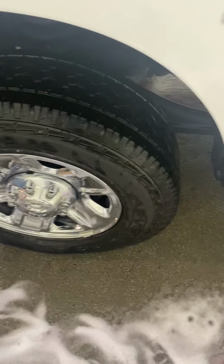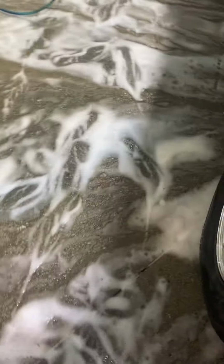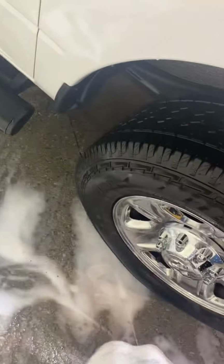They really don't shuffle in a corner. They don't have a lot of sidewall rollover in the corner. I can't imagine that these are actually a true E-load rated tire. But let me walk around here to the other side. Like I said, they've evenly worn on both sides of the truck.